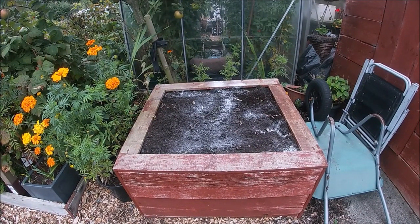We've cleared this bed now. We took all the tops off these yellow flag irises and what was left of the gladiolus. Like I said, they've all flowered, so we just cut them all back. I mean, it looks drastic when I'm using that saw, but it really does work. They'll all come back next year.